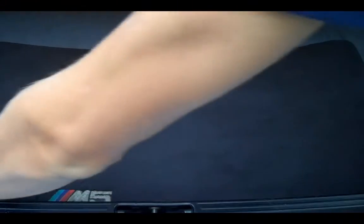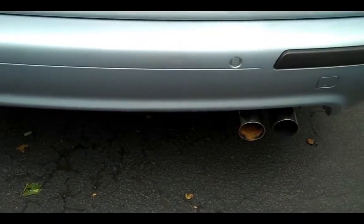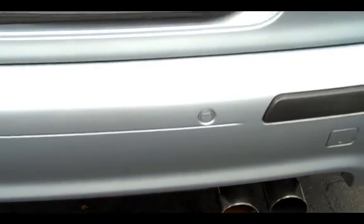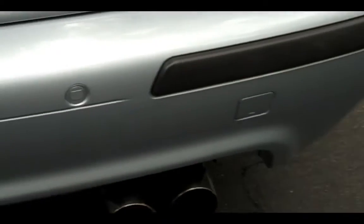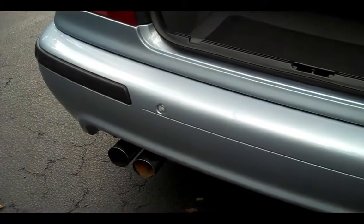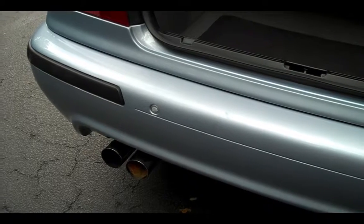One thing I will add, you probably noticed on the back here, in the bumper, you can see the rust in there I have to clean out. On the back bumper here, there are 4 rear parking sensors, which is really quite nice. So if you're backing up, you get close to something, it's going to ding for you and tell you that you're getting too close, and you need to slow down and pull forward so you don't hit something.